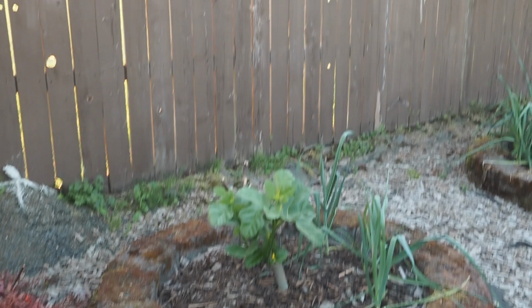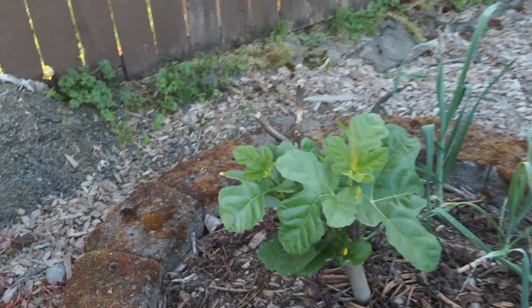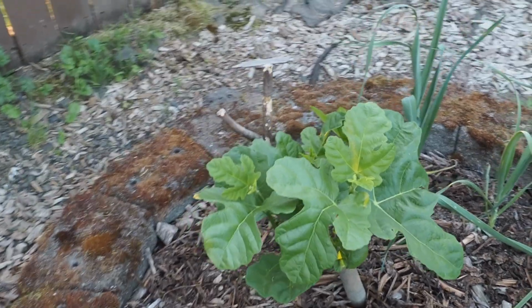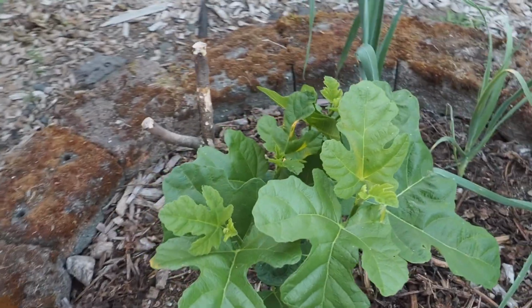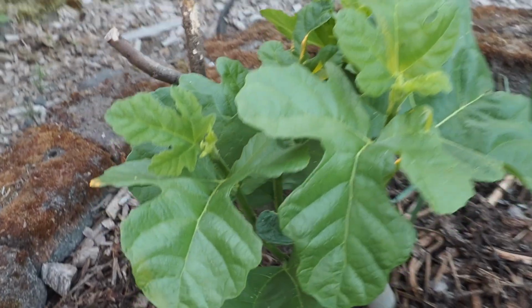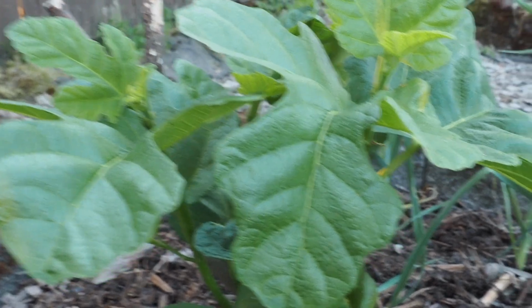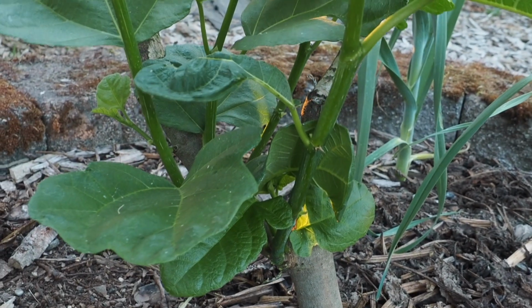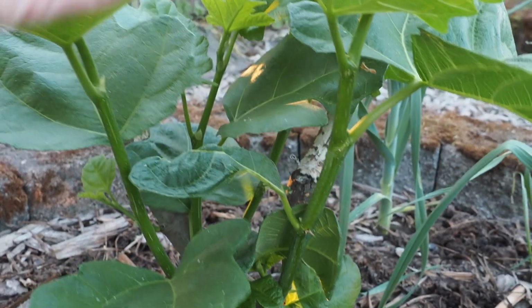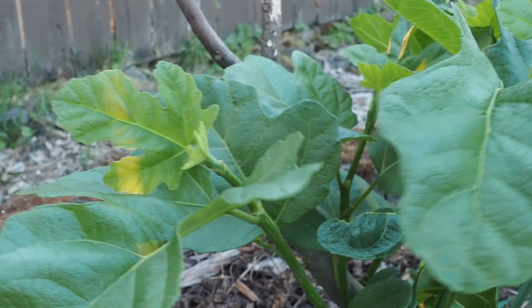We are going to start with our in-ground figs today. So this one is the Desert King, and if you've seen my past fig updates, you will know that this one pretty much died back to the ground this winter, and it only started growing again in the last couple of weeks. So it's starting to put out quite a few branches here. We've got 1, 2, 3, 4, at least 4 pretty decent sized branches and leaves. And it's starting to look really good.